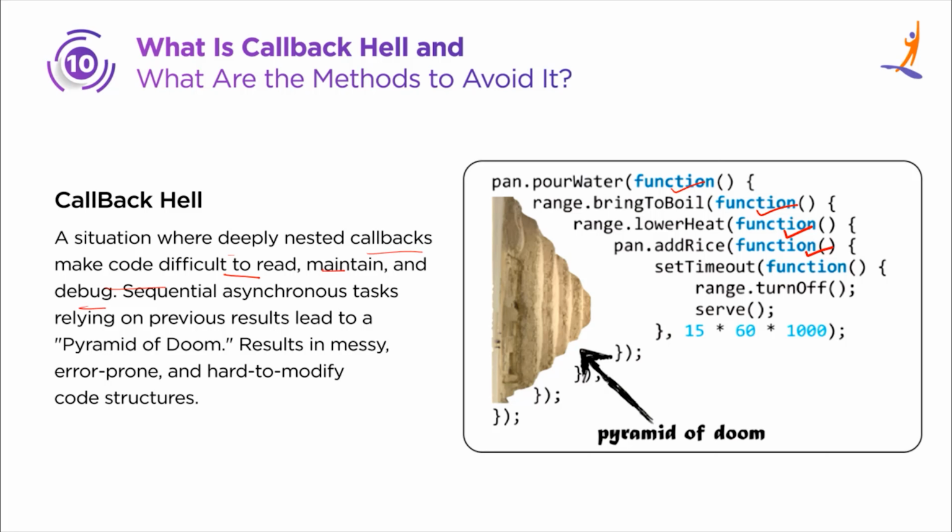Sequential asynchronous tasks relying on the previous result lead to a pyramid of doom. So maybe your interviewer can ask why callback hell is also known as pyramid of doom, resulting in a messy, error-prone, and hard to modify code structure. So the problem with callback hell is that it makes your code very error-prone. Meaning if something breaks or you need to change a part or logic of a code, it is challenging to untangle the nested layers. For example, you want to change something in this part of code, but this part relies on this and this part relies on this and this continues on. So you see it's making a pyramid kind of structure.